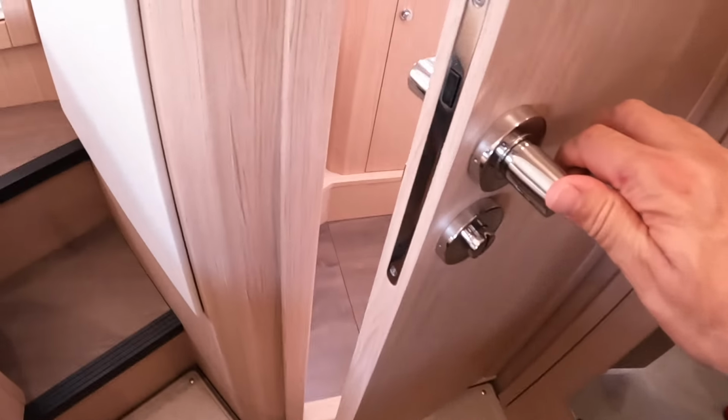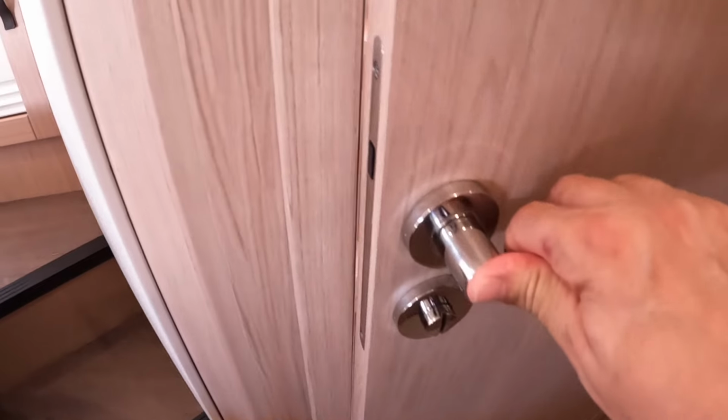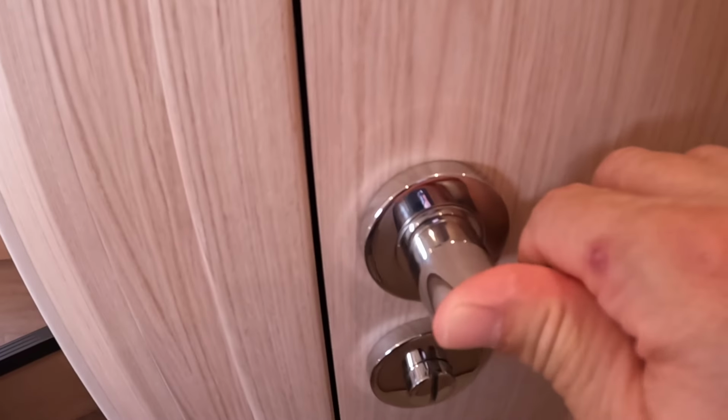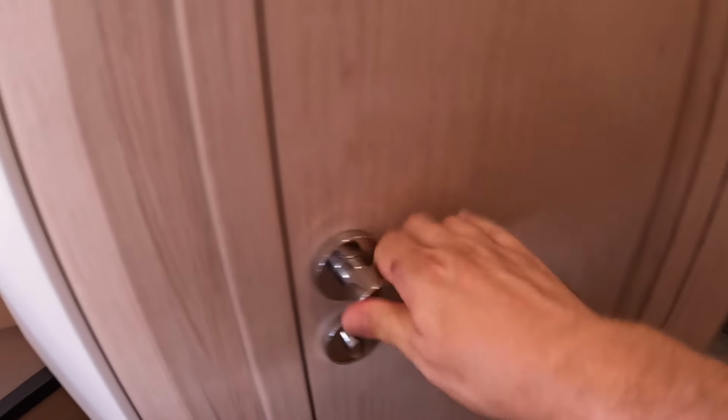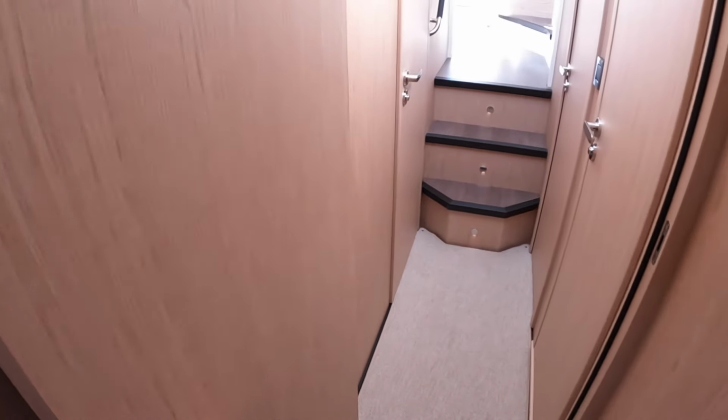These are nice. These are these catches that disappear. See, there's no catch there. Until you close it, nobody will see this. And then it pops into place. That's in there. It's remarkable. Excellent. That then is the accommodation.